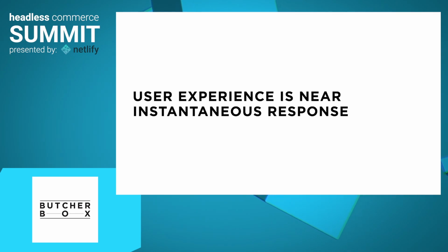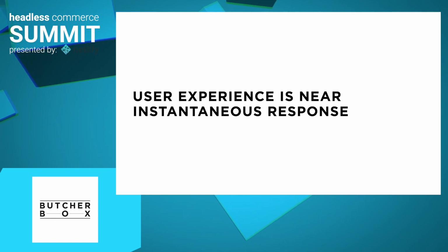The user experience of our new member page is near instantaneous, where previously, if you tried to transition from page to page, you would have to wait for the server to respond. We are now able to create a single page application in Gatsby hosted on Netlify that just feels instant. And that is great for our users.